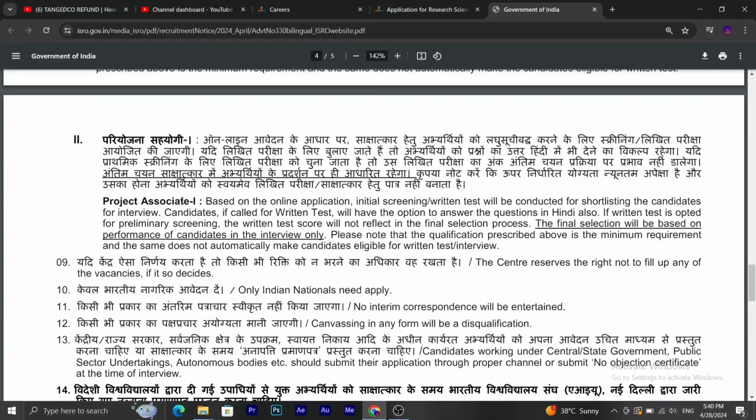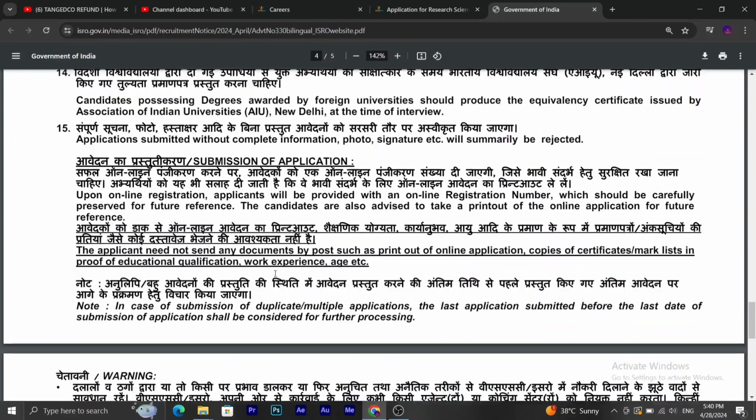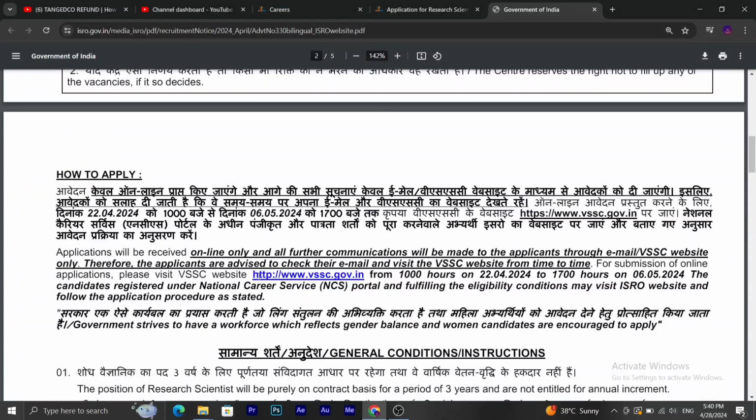For project associate one, based on the online application, initial screening or a written test will be conducted for the candidates, and they might be called for the written test. The final selection will be based on the performance of candidates in the interview only. So this is for the second position. This is the detail given in the official notification.